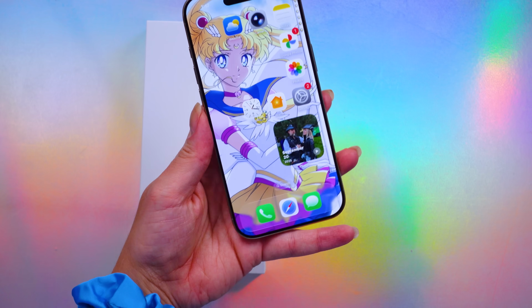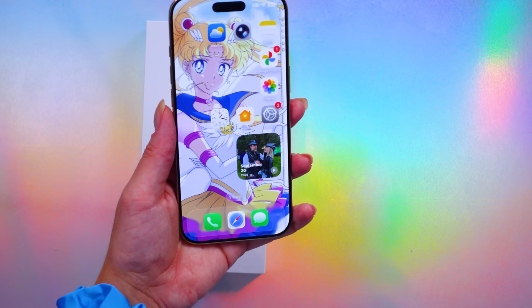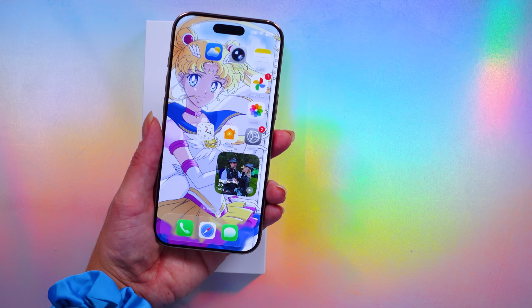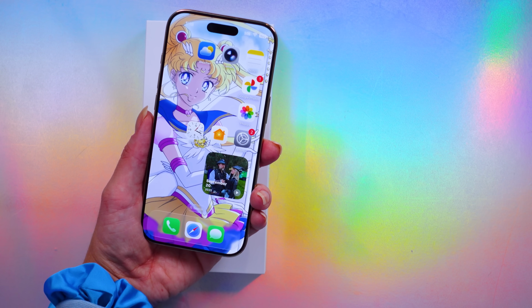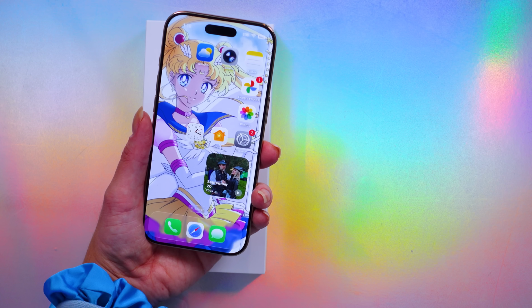So the pros for this thing: it is thin, it's lightweight, it's got that premium titanium build, so it's certainly durable. It's got a gorgeous 6.5-inch OLED display with crazy brightness. The selfie camera is awesome. I love it so much. And shout out to the cool features that are included in iOS 26. The A19 Pro chip is pretty fast, but on the con side, it is a little bit slower processing than the Pro models.